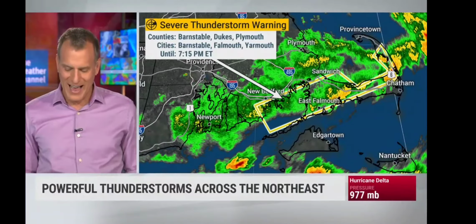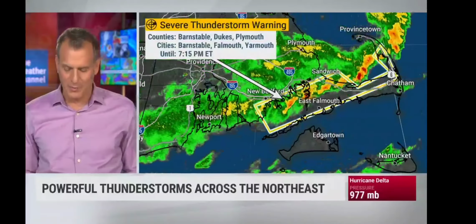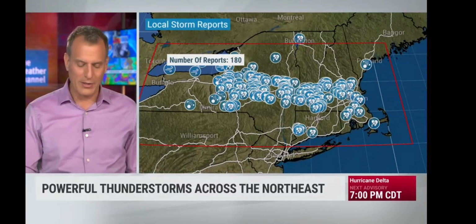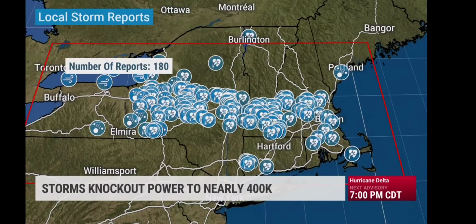Through Boston now, we've got one severe thunderstorm warning that remains out here at coastal Massachusetts, Barnstable, Dukes, and Plymouth counties, all under severe thunderstorm warnings. But the damage at this point has been done as those storms begin to exit for us here. 180 different severe weather reports this afternoon.